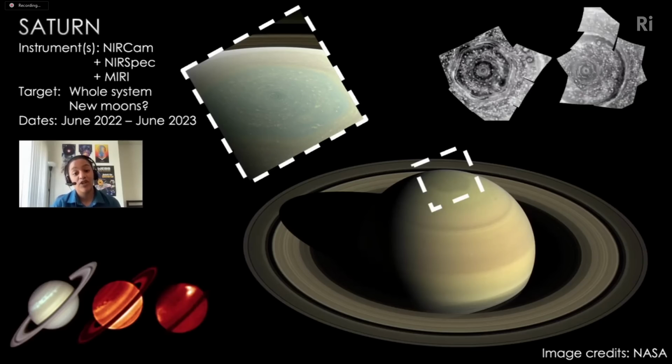So NIRCam should be sensitive enough for discovering new moons, if there are any, of Saturn. And NIRSpec is going to take spectra of selected small known moons. And MIRI is going to be used to take spectra of the main rings and also be used to make a mosaic of Saturn's famous North Polar hexagon to try and understand more about it.